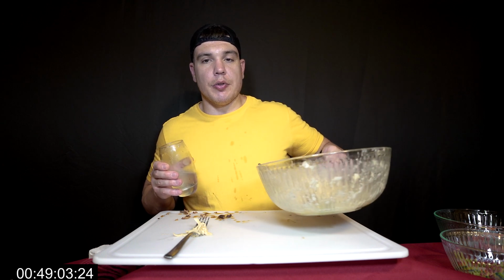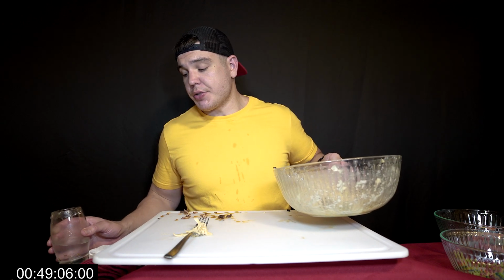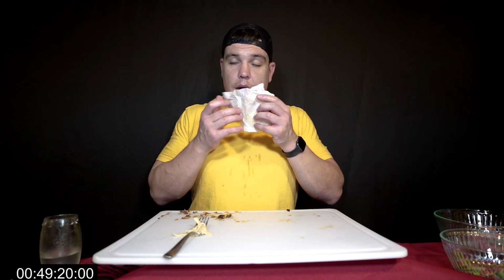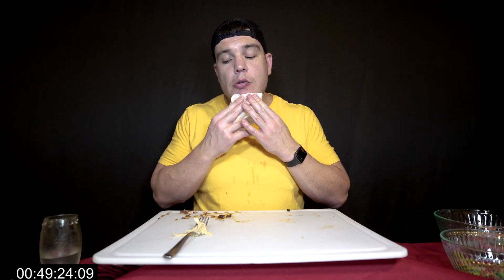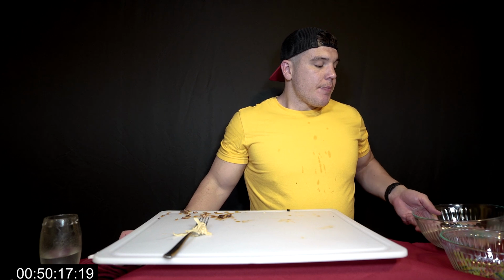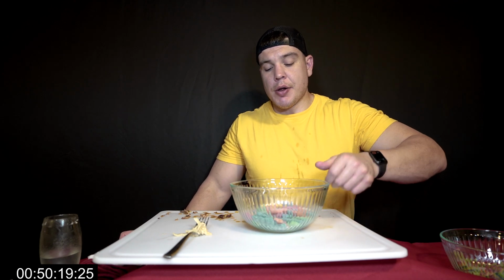Okay, there's like a couple bites left of this, but it is so covered in oil. So now it's time for the candy. Those ribs and chicken Alfredo though, pretty good. Oh hell yeah, it's gonna be awesome.